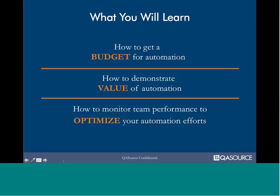Today, we're going to show you metrics and charts that are going to help you get budget from your management, show them the value of automation, and really optimize your test automation efforts. You'll get a budget, and then obviously you need to continue to optimize your effort and show the value. We realize that each company develops software differently. Each team works differently and has different goals. And we get that, so many of the metrics that we show today can be adapted to future needs.